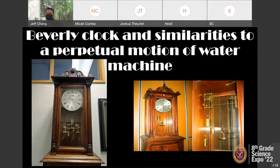Here's a Beverly clock and how it is similar to a perpetual motion of water machine. The Beverly clock is supposed to change different kinds of temperatures by running on the pressure of the atmosphere without using any different kinds of energies.